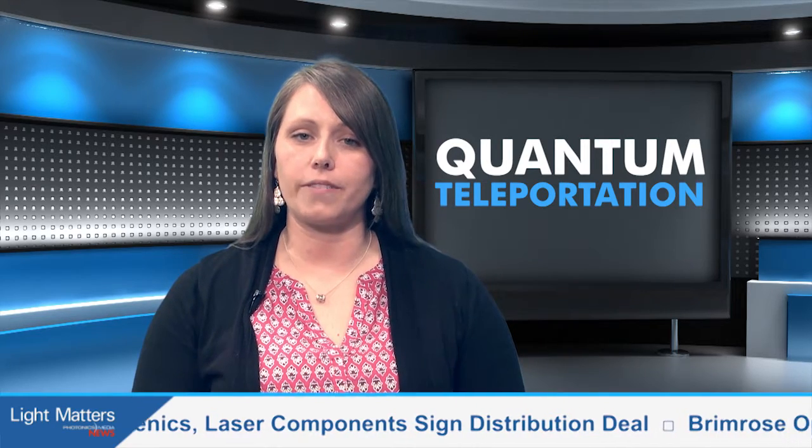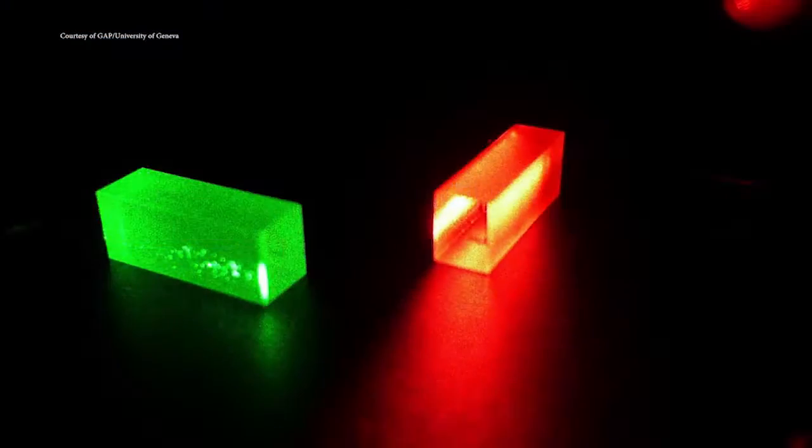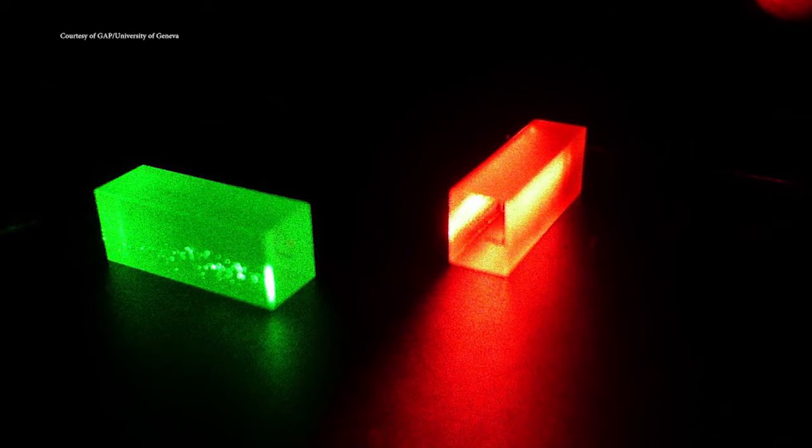In 2014, they were able to teleport the quantum state of a photon to a crystal through 25 kilometers of optical fiber. Several years before that, this team achieved such teleportation over 6 kilometers. But these more recent experiments by Jena physicists have gone further.